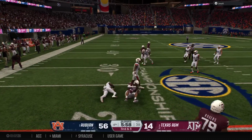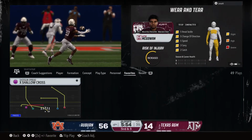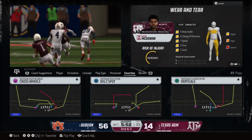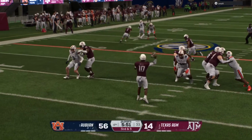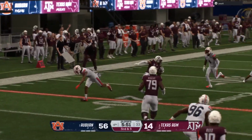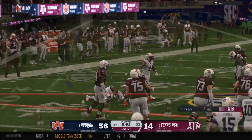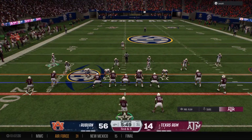And he breaks the tackle on the way to a solid gain there. That's a much better job by this quarterback of working through his progressions. We've seen him earlier try to force some throws, trying to make a big play. This time, he works through his progressions, checks it down to the flat, and picks up some positive yards. Critical third down play for this offense right here.